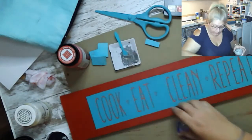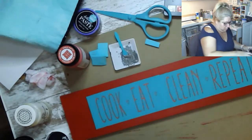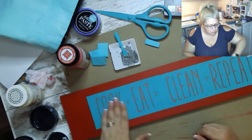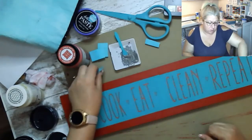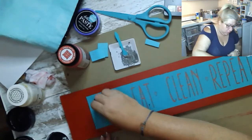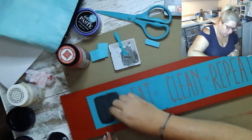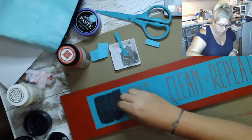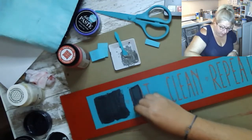For the silverware, I'm going to use the white. Actually, let's use the black shimmer on the Cook, Eat, Clean, and Repeat. Let's use white on the hearts. Then it doesn't look like my heart is dead inside. Thinking that's a little brutal, right? So we'll use this black shimmer. Remember, all of our new pastes are very much like our shimmers. They're really very silky and smooth.